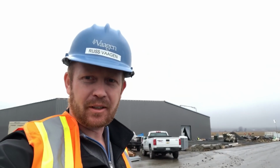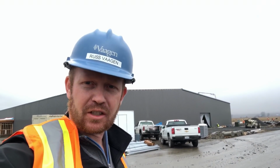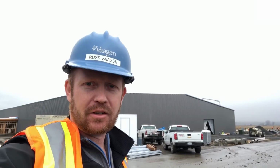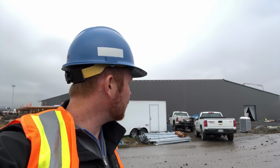And as you can see behind me there, there's our mostly completed building. We've got a few finishing touches to put on that. Special thanks to Faust Fabrication and Welding for all the work they're doing putting it together. And Beacon Builders, they're the GC on this job. Doing a good job with things.